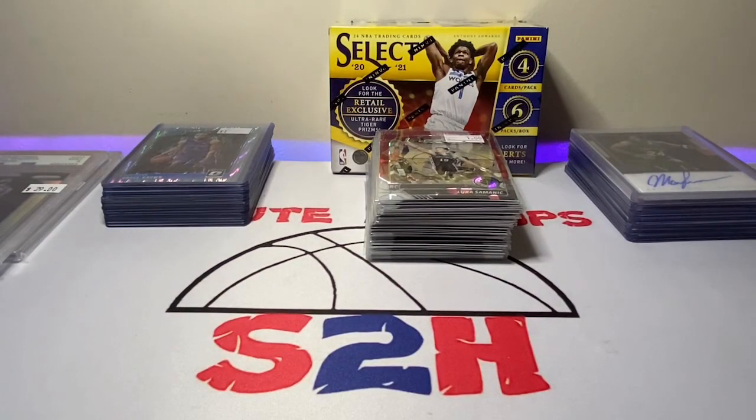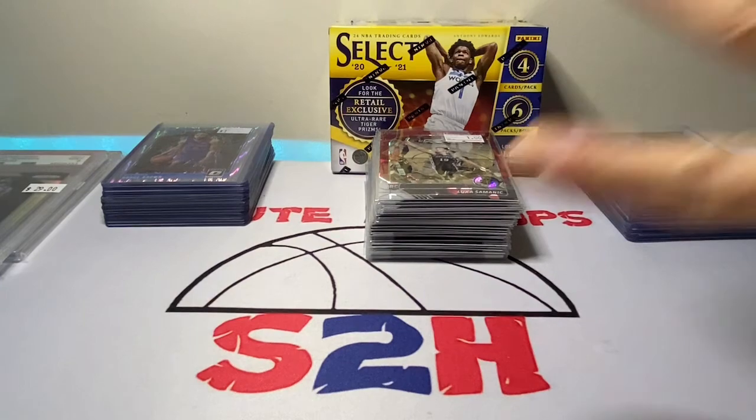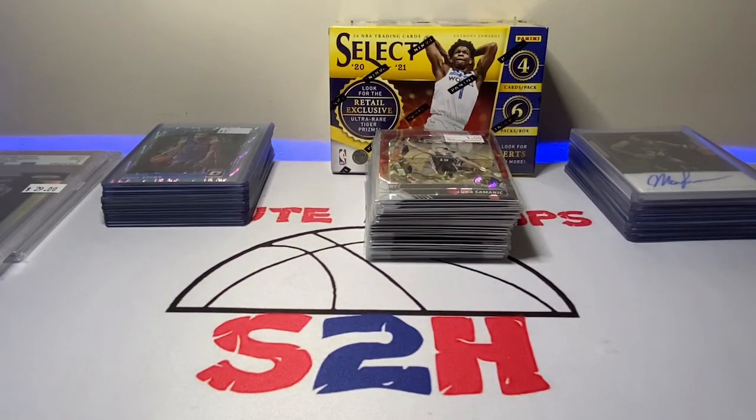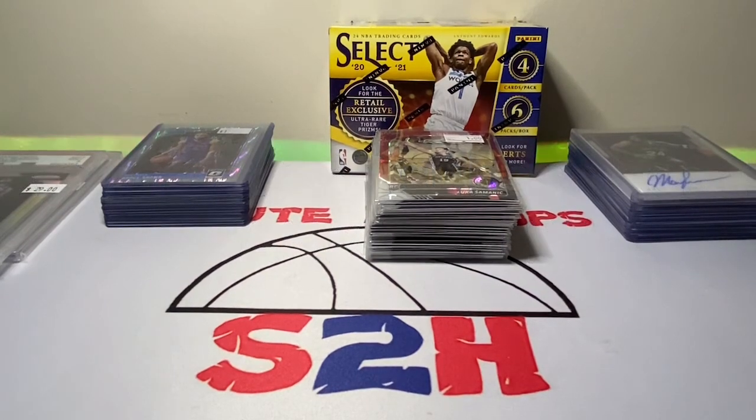Another day, another video, another day in the sports card hobby world. So I went to a total of two card shows this weekend. You guys saw the first one. The second one was the Chicago Sports Spectacular down at the Donald E. Stephens Convention Center, the same place where the National is held.